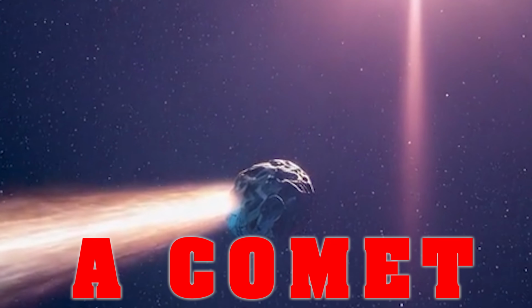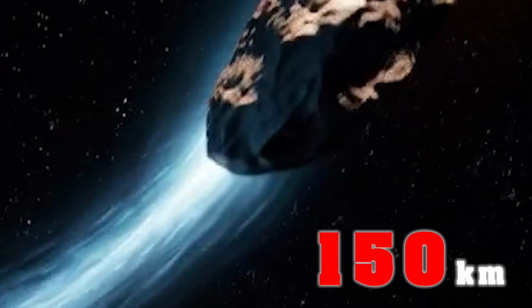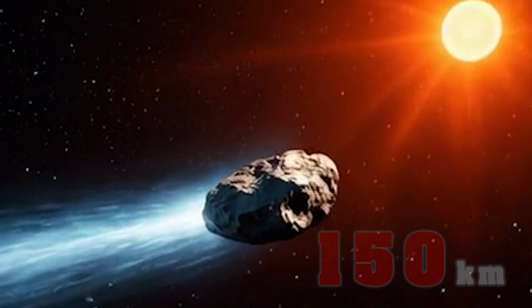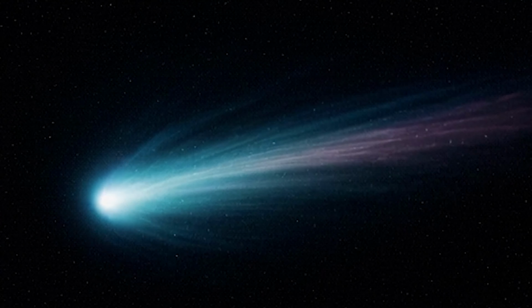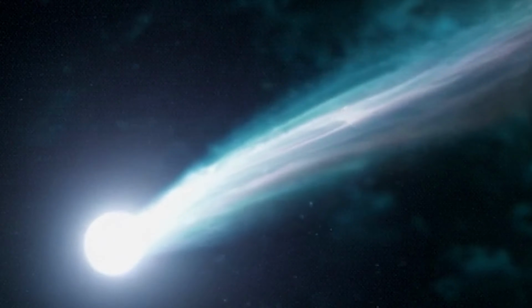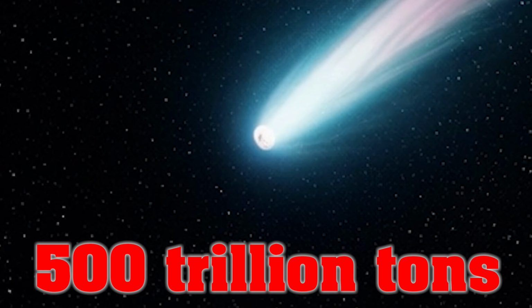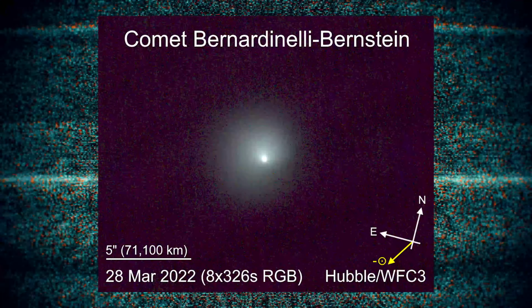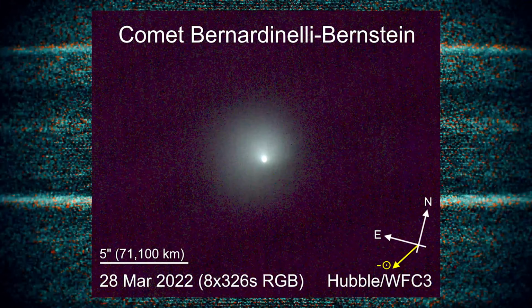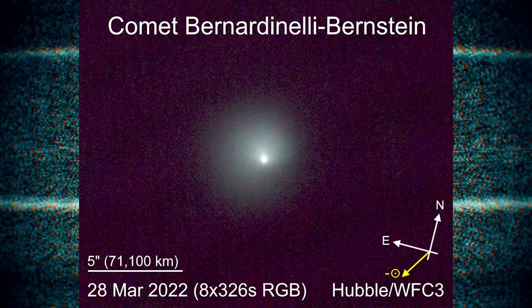But it is a comet of monstrous proportions with a nucleus estimated at nearly 150 kilometers across. To put that into perspective, that makes it 10 times larger than most typical comets and nearly 30 times wider than the estimated nucleus of 3I Atlas measured by the Hubble Space Telescope back in July 2025. Moreover, with a mass of around 500 trillion tons, it surpasses normal comets near the Sun by an incredible factor of 100,000. When Pedro Bernardinelli and Gary Bernstein first spotted it in Dark Energy Survey data from 2014, they were so astonished that they jokingly called it a failed dwarf planet.